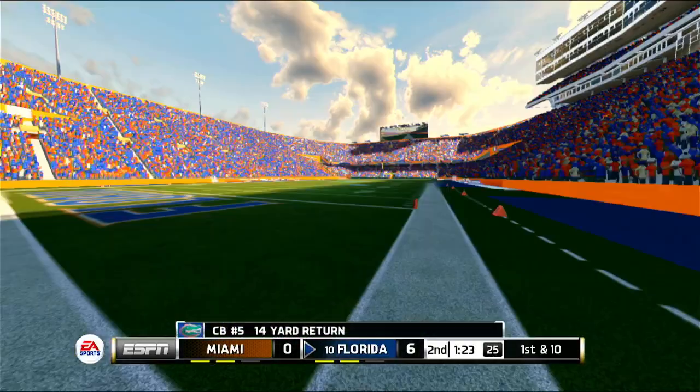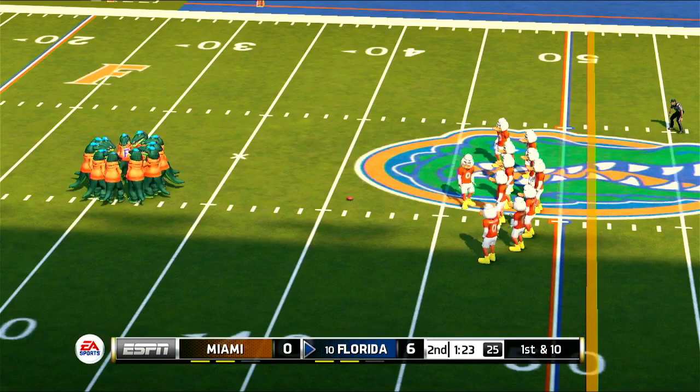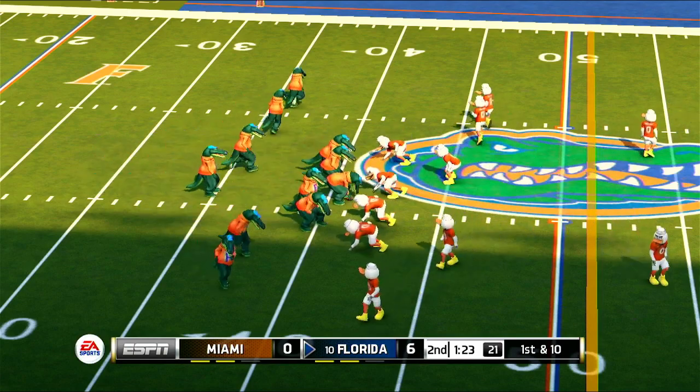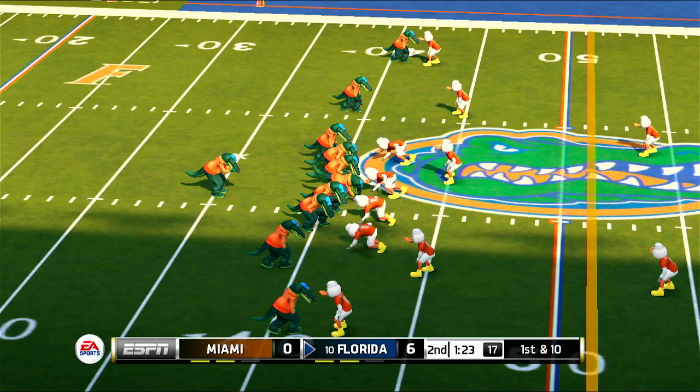Brought down at the 41-yard line. Everywhere we go in college football, everybody's got a T-shirt that says finish, finish. Whether that means finish the game or finish the drive. Right now, this offense is moving the ball, but they're not finishing the drive. They got to execute better down closer to their opponent's territory. Florida, up six.